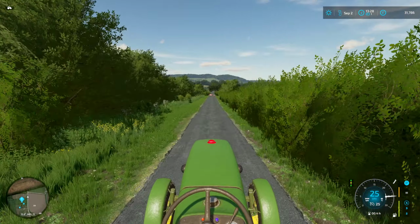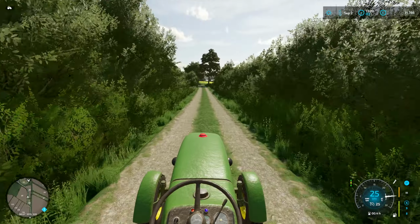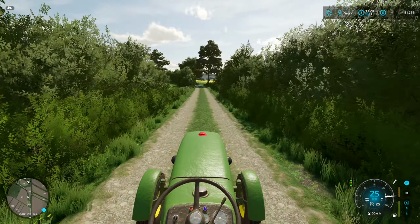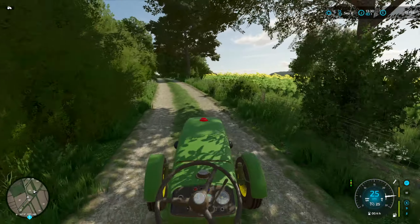Alright, so we are coming up to the field. The thing is, I don't really know how to get in there, so we're going to have to figure this one out. I do see a lot of gates, but I don't know how it's all linked up. And it's hard to see with all of the hedges and crop. But anyway.